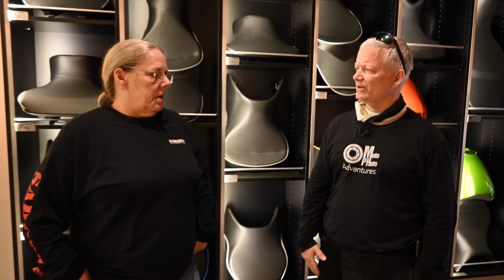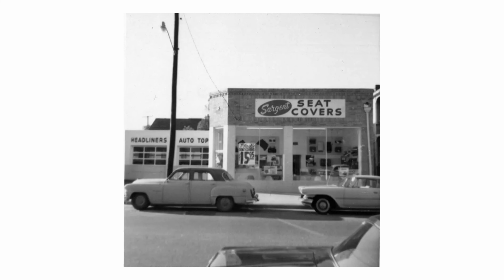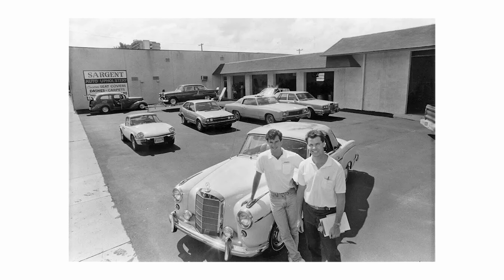So it is Mark running it now, is that correct? Mark Todd runs this. His brother runs the automotive side. Okay, so they're two separate entities. Was it their dad that founded the company? Well, I'm not sure exactly if he founded it. I think he purchased a business and then created Sargent. That's been back in the 50s, I believe.